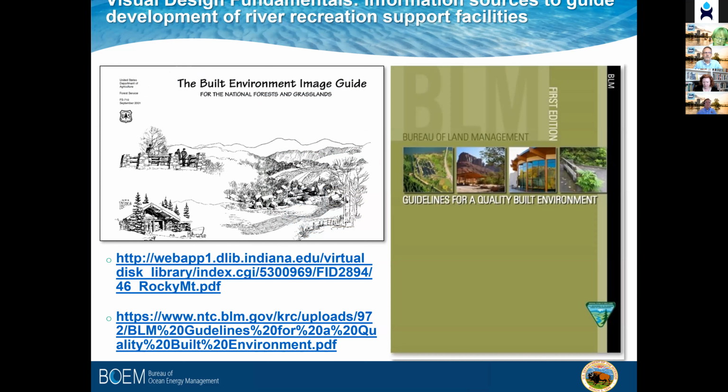The other thing I want to share with you, especially as you talk about those facilities that the agencies build, not that other people build under permit, but that we build, for instance river use support, whether that's a boat launch access, a parking lot, or a day use facility to support the day use of the river, are these two documents. The first one on the left was developed by the U.S. Forest Service, called the Built Environment Image Guide. It talks about the different regions across the U.S. and the architectural vernacular of that area of the country. So it goes from Southeast United States to Northwest United States and everything in between, including Alaska and Hawaii. It gives you that architectural character that fits into that location for the Forest Service to use, and it works well for all the other agencies as well.